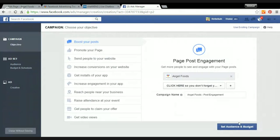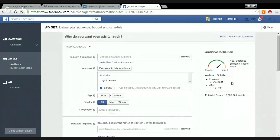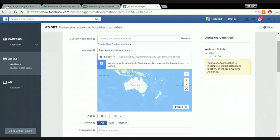All right, so now I can set the audience and the budget. So this is the magic of targeting right here. Okay, so don't worry about choosing a custom audience at the top. What you're after here is the locations, and you can target your town. So you don't have to target all of Australia. Australia comes up automatically. I can just hit the cross. Gone is Australia.